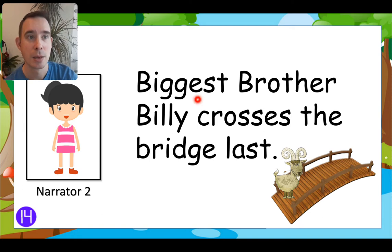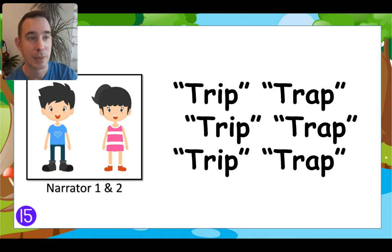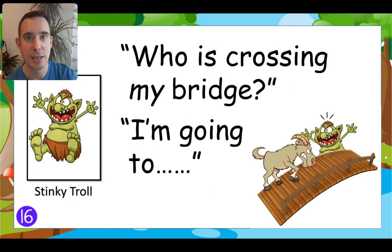Let's read. Biggest Brother Billy crosses the bridge last. Now, what do you know about Big Brother Billy? He's big. He must have some big hooves. Let's do a big trip trap. Trip trap, trip trap, trip trap. Good. Over he goes. All right, stinky troll time.